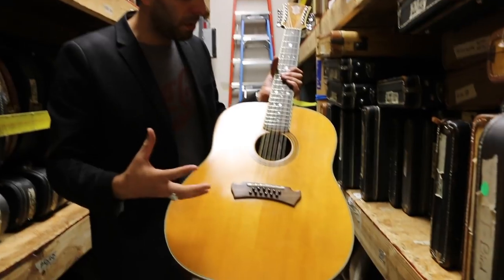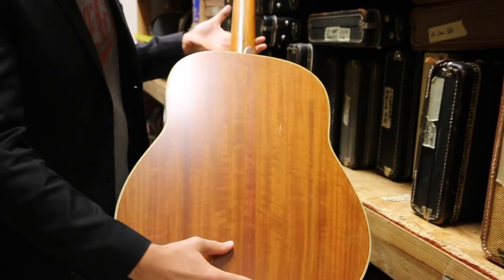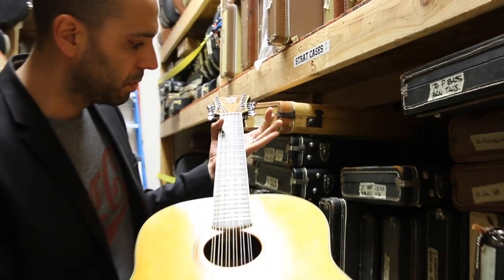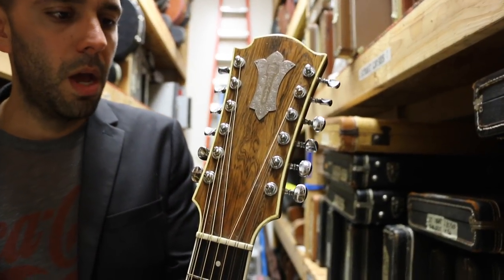This one is on a little bit more of the planar side. This is a Sitka top, mahogany back and sides. Mahogany neck with what looks like probably a piece of rosewood going down the middle of it. Might even be walnut. Brazilian rosewood on the fingerboard, bridge, and the headstock overlay.